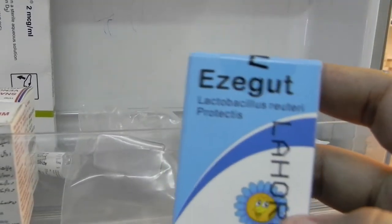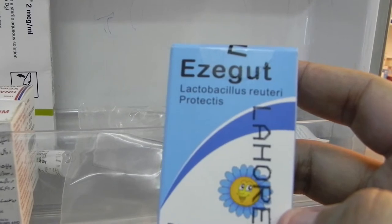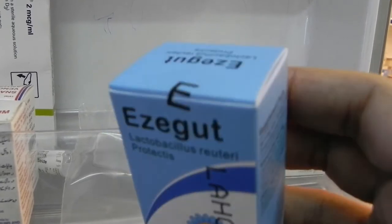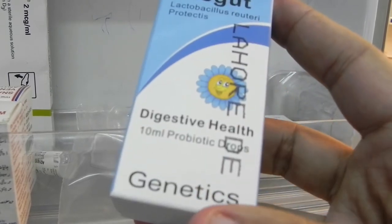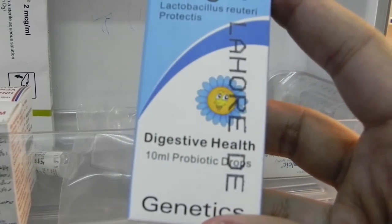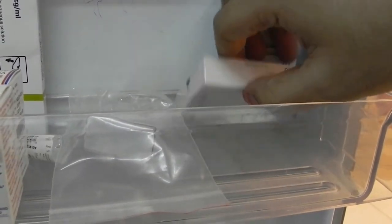This is EasyGut. EasyGut is a form of a probiotic which is given to infants who have diarrhea because of disturbed intestinal flora. These are 10 ml probiotic drops. EasyGut.